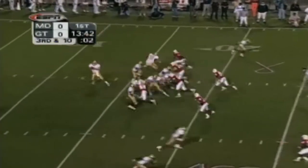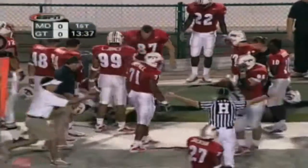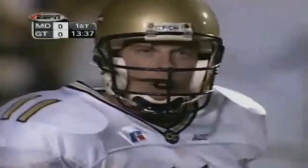Needing to get to the 30 for a first down. Godsey's pressured as he throws. Complete to the 33, Kelly Campbell. First down and a gain of 14. This is just timing from George Godsey and Kelly Campbell.